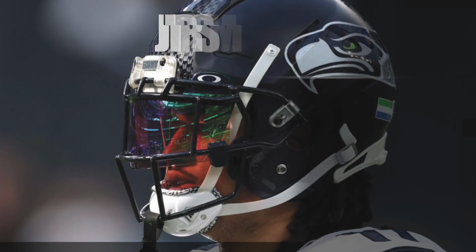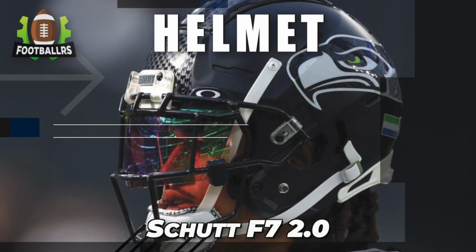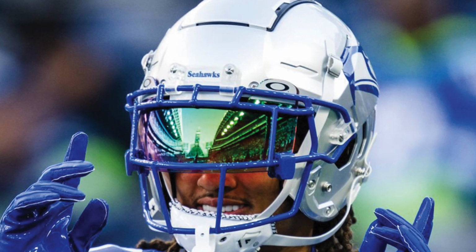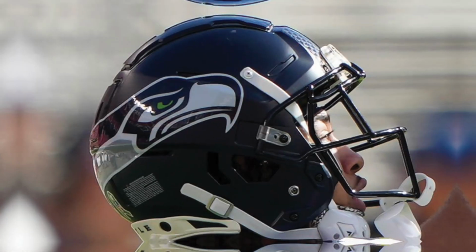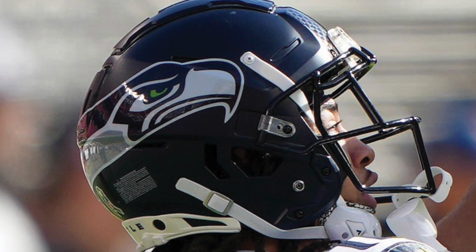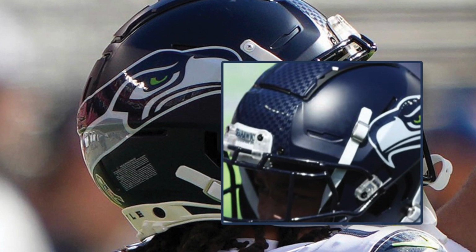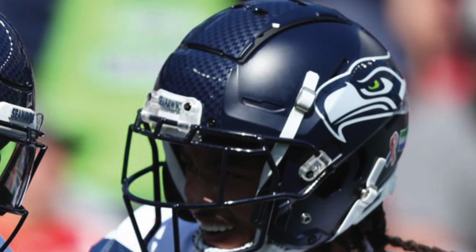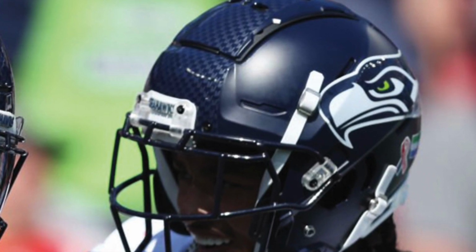As always, we got to start off up top, which means it's time to talk about the helmet. This season, JSN has been rolling with the Schutt F7 2.0. Now, of course, you guys probably know this by now, but the Schutt F7 is one of the most popular helmets in football. It's been around for a little bit now, but the new 2.0 is the best Schutt option on the market. On top of the helmet, these have Schutt's tectonic plates that rotate independently from the rest of the shell to help disperse some of that rotational impact and protect your head.